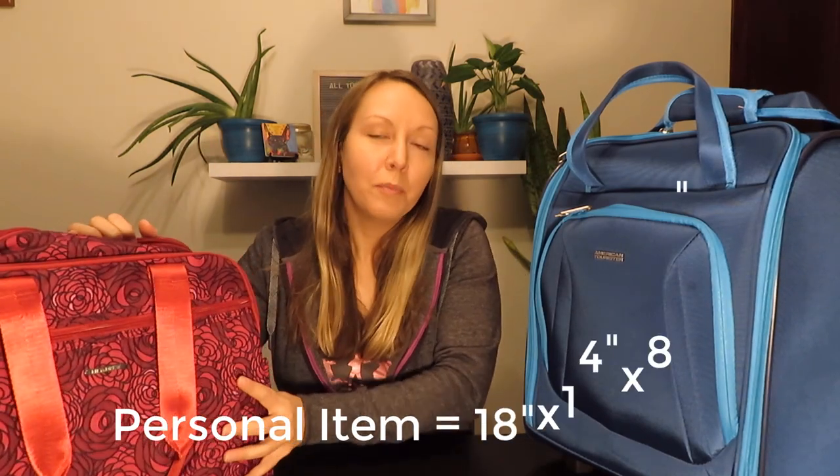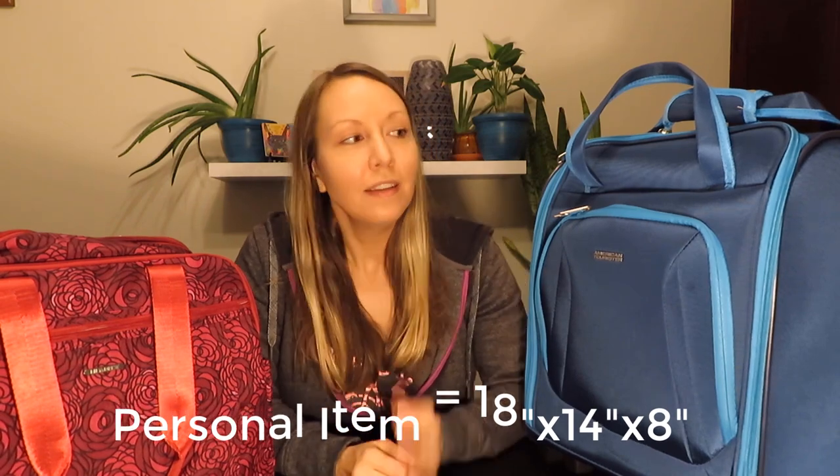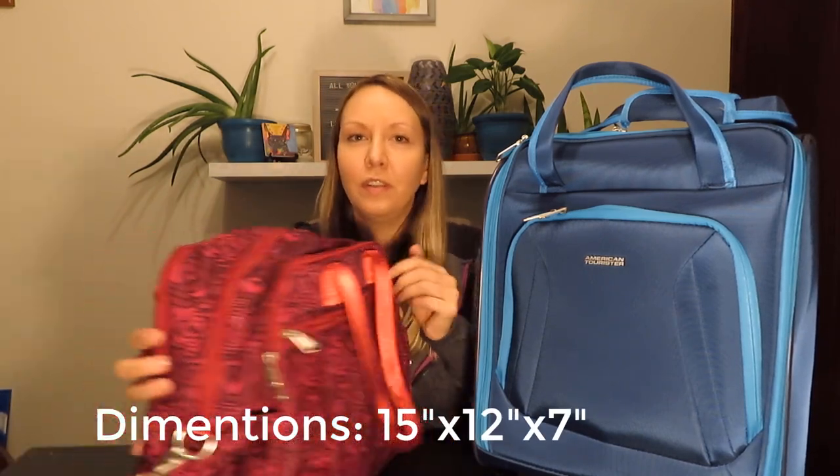So how we do this is we pay for our airfare and we only bring a personal item, which is one of these bags. Both of these will be considered personal items because they are under 18 by 14 by 8 inches. So this one is 18 inches high, 14 inches wide, and 8 inches deep. This one's a little bit smaller than that, I think it's like 16 inches by 12 inches by 7.5 or something like that. So this one definitely fits. They both would be great personal item size for Frontier Airlines, and same thing for Spirit Airlines and probably some other discount airlines out there as well.